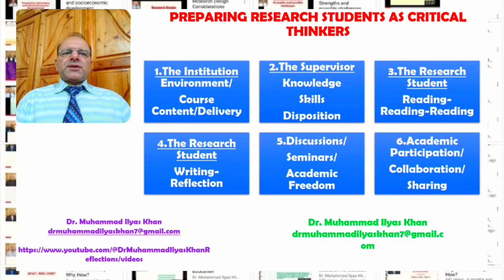Generally, the course content and the delivery of the course is a part of many research programs. It is important for the course content and the delivery of the course content that both of these have critical thinking as an essential component. Once we have critical thinking as a component of the course content and the curriculum implementation process, that will help students in developing awareness related to the importance of critical thinking.